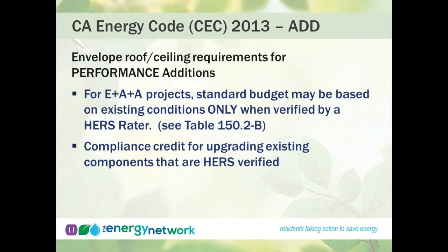The envelope requirements for performance additions, performance meaning performance model, you can give or take different categories to show the overall energy performance. If you wanted to have a less efficient window, for example, than standard requirements, you need to have an improved energy efficiency somewhere else in the equation for it to show a passing performance. And so here we have an existing addition and alteration project. The budget must show the existing conditions verified by the HERS rater again, as mentioned earlier.